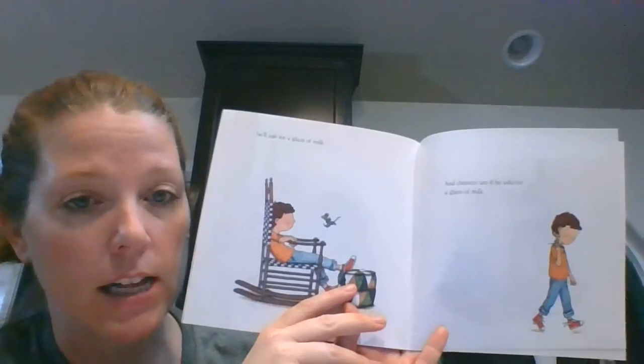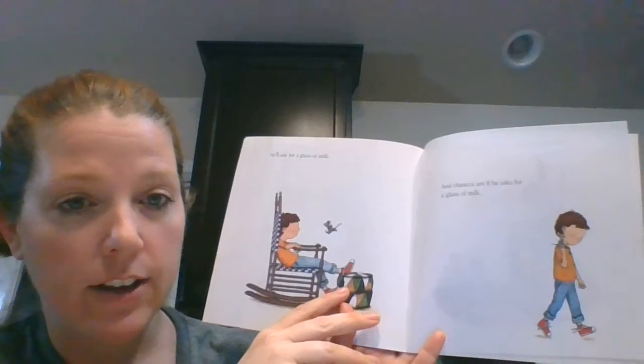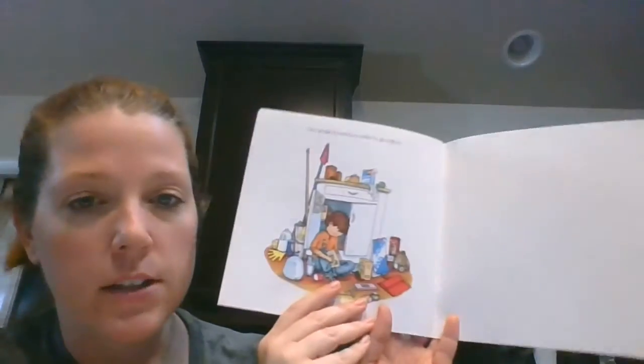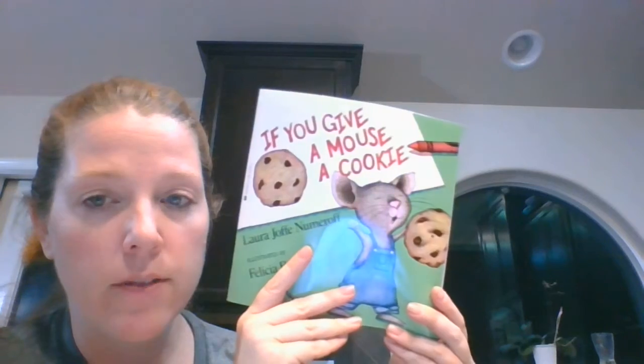He'll ask for a glass of milk. And chances are, if he asks for a glass of milk, he's going to want a cookie to go with it. So this is If You Give a Mouse a Cookie.